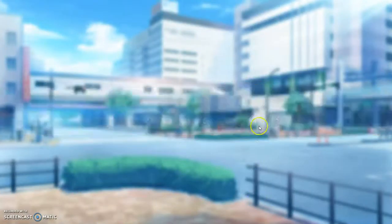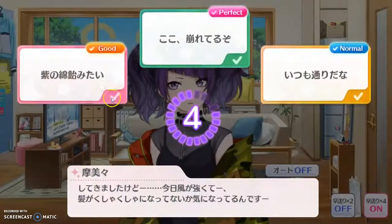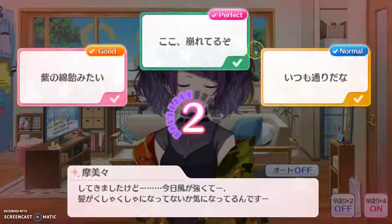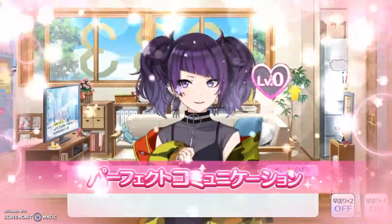So nothing. Oh, we're already getting morning commute. So now we're going to see why those notebooks are very useful. And they gave us already the answers. So you always want to choose perfect. Oh god, I nearly was too slow.